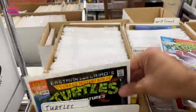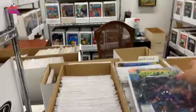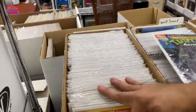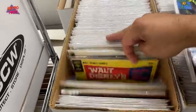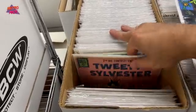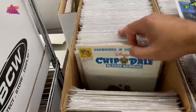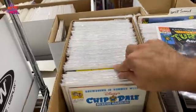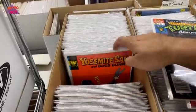Yep. So I have this one. I have that one already. And I don't have like a ton of turtle comics, but Underdog. So that's literally the only two. Here's some Chippendale, or here is a Chippendale. Dude, there's so many comic books in here.